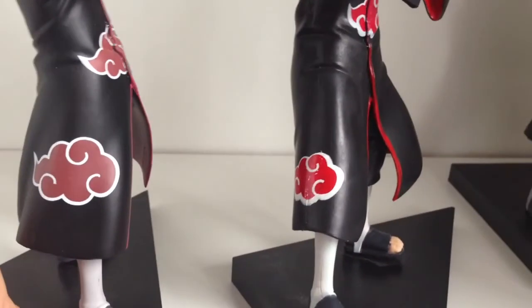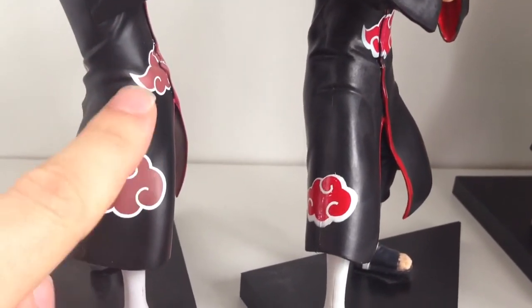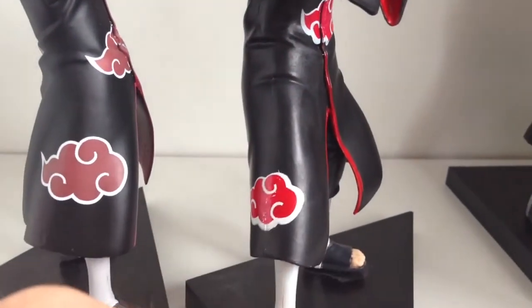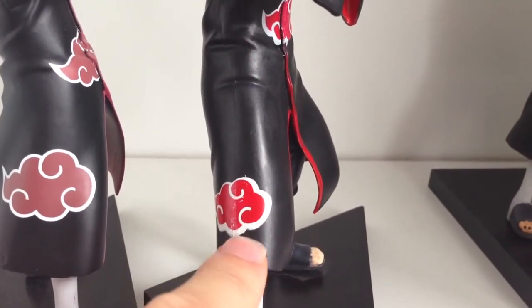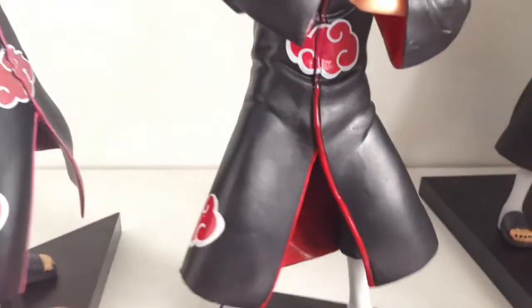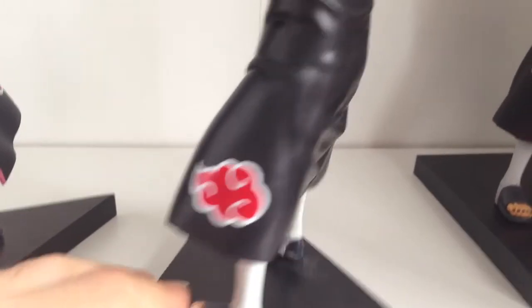Now, if we look at the jackets or the coats that they have, you can see that the Banpresto one is a lot smoother. It's a lot nicer, whereas this one is a lot more rough. It's maybe a bit hard to tell in the lighting. And you'll also notice that the paint job is pretty dodgy. You have this really ugly line coming through here. It's just not as well finished.